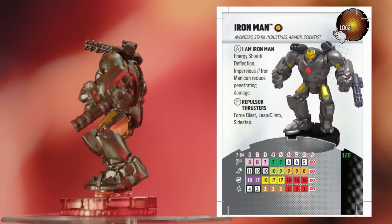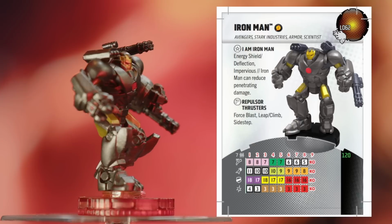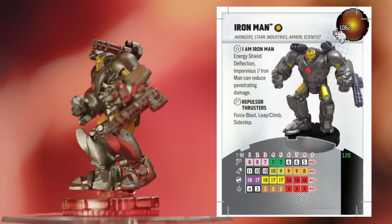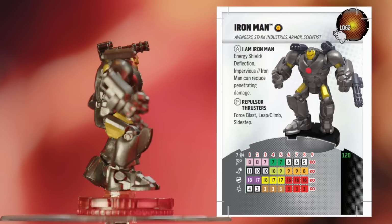On the front, it says Avengers, Stark Industries, Armor, and Scientist. Keywords has I am Iron Man. Energy shield deflection, impervious. Iron Man can reduce penetrating damage. Has a special movement power: Repulsor thrusters, force blast, leap climb, and sidestep.